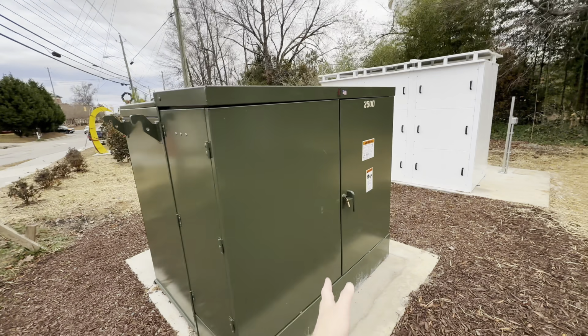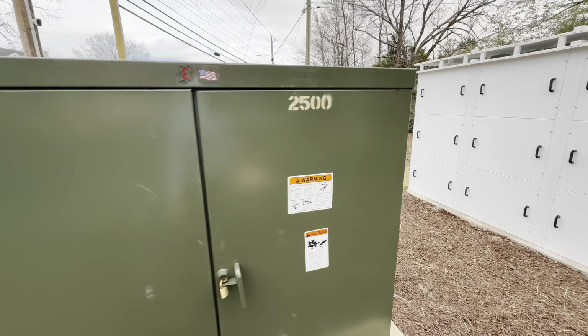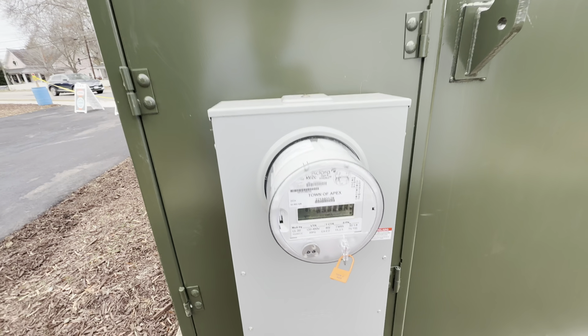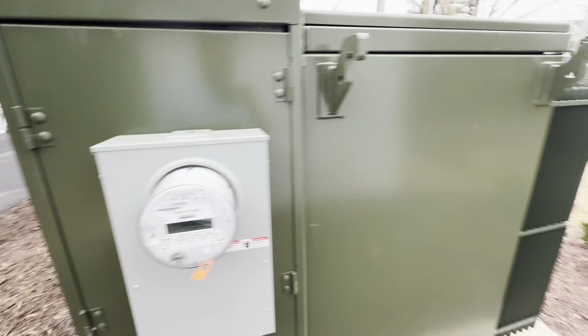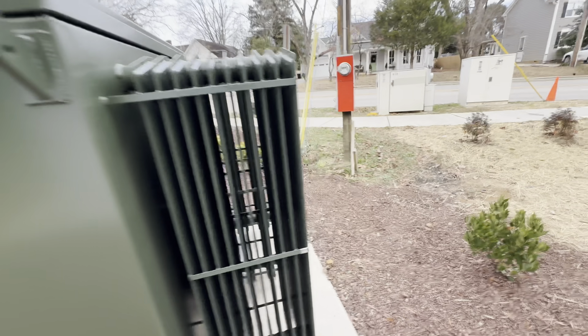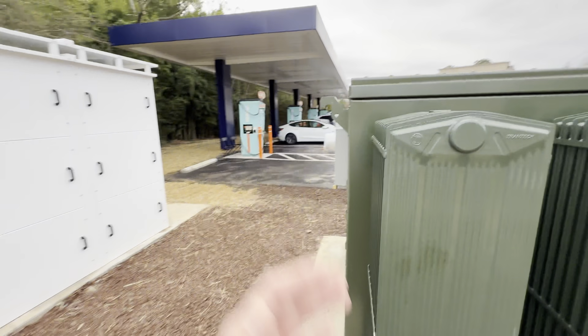We have a 2.5 MVA or 2500 kVA transformer, and they are served by the town of Apex, which is a municipal utility, which is probably part of the reason they were able to build this site so quickly. The site was started about 2 months ago, and this is now the soft launch.